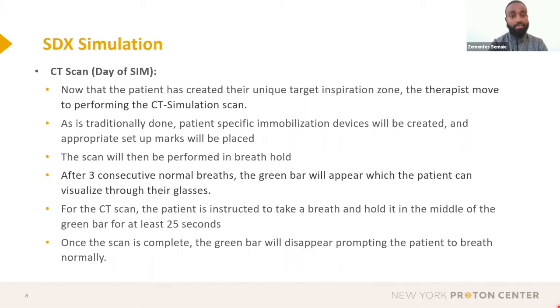So as we said previously in the slide, once everything is connected, you have your patient breathe in and out as normal. Once the green bar appears, you want to communicate with your patient at this time verbally, in addition to them seeing the actual screen, just because they don't have that experience of every day of treatment. So you want to indicate to your patient, all right, whenever you're ready, take a deep breath in and go into that green bar. Once they do so, you're able to start your scan.